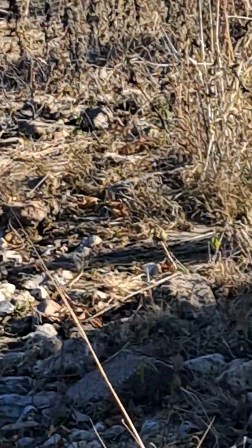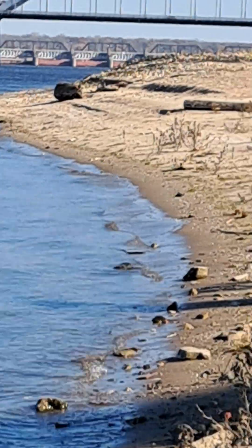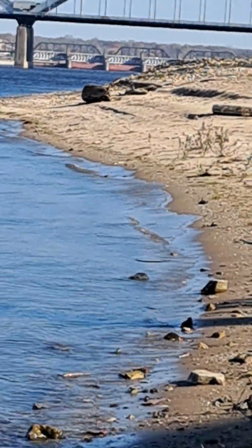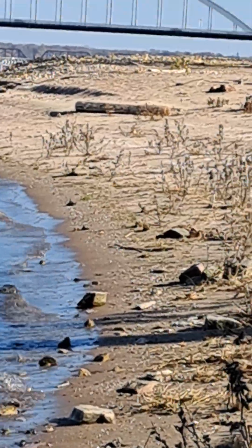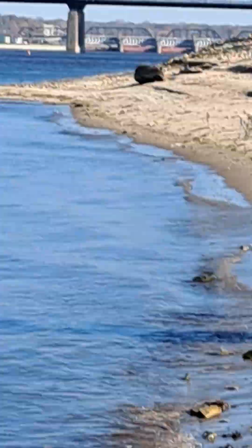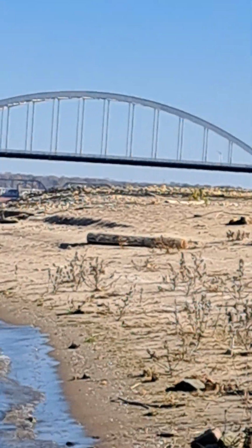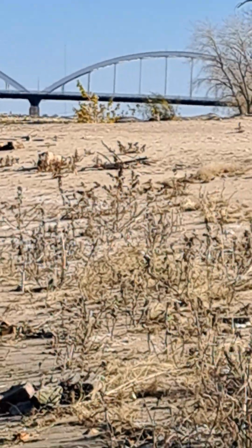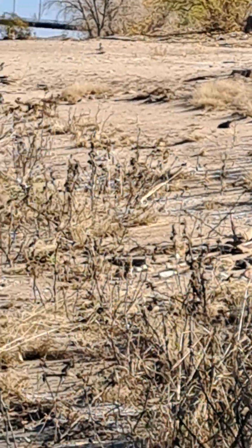This is the shoreline of the Mississippi River at my location, which is actually a Corps of Engineers dredging location. That's why the sandy beach is here. It's sand dredged from the river that they come and excavate out with large machinery. Then they spread it out with like bulldozers to create this stretch of beach.